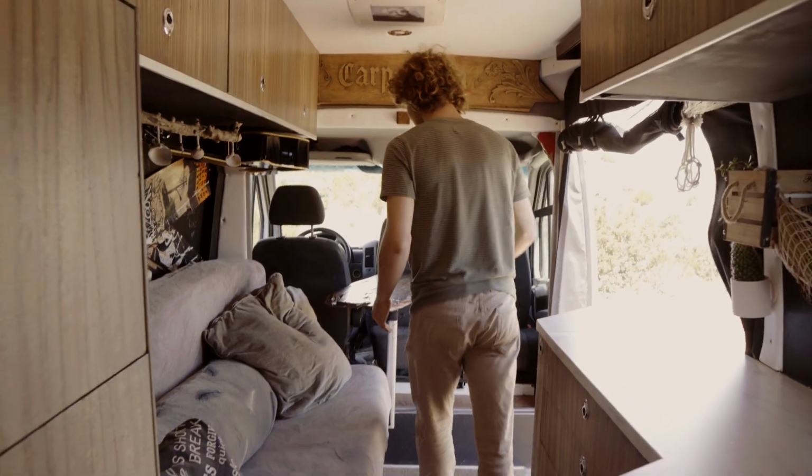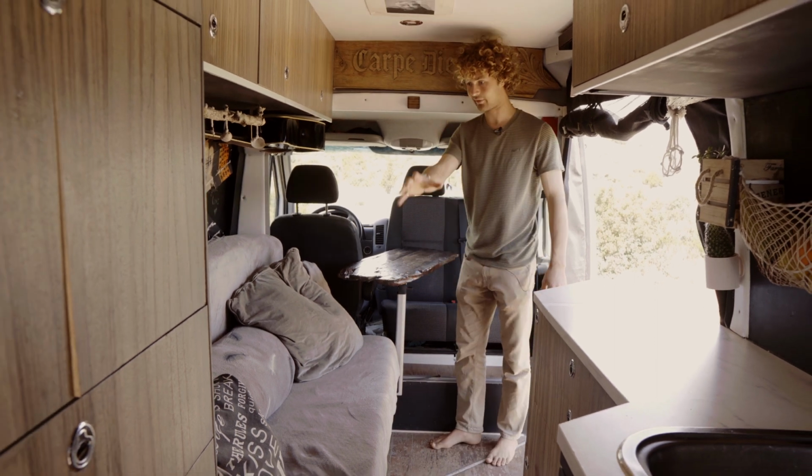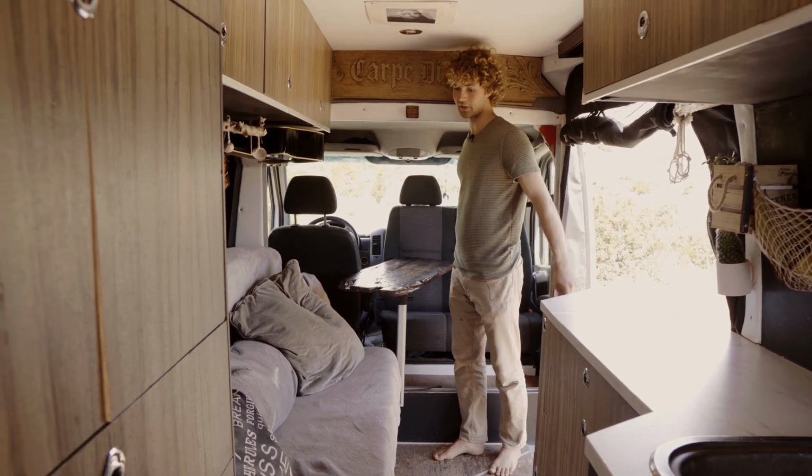On top of that, what really stands out in this car is the off-grid setup. So 1,000 watts of solar combined with cooking on electricity and 600 amp hours of lithium. That lasts you forever. And if you have 180 liters of water, that also lasts you for weeks. So I think I've been to a campsite just a few times in the 3 years that I've lived in this car. Moving on to the front of the car, you have a massive, super comfortable lounge area.